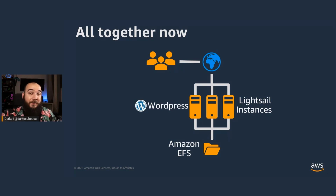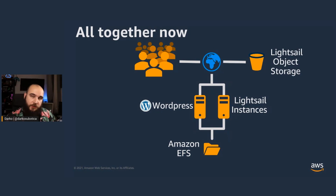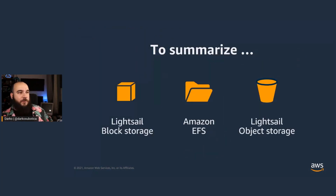Or you can take it a step further, make it very, very scalable, and have object storage as well, right? So storing files both on the disk, on EFS, and on Lightsail. This is basically the best way you can expand your WordPress setups when it comes to storage on top of Lightsail. Okay, to summarize. There's different types of block storage on AWS, and Amazon Lightsail gives you the ability to use those in a very simple way.